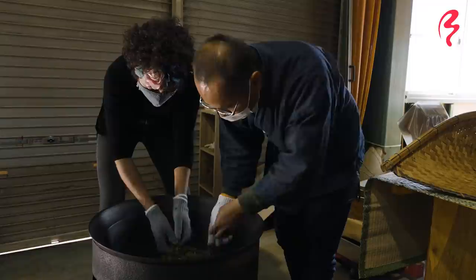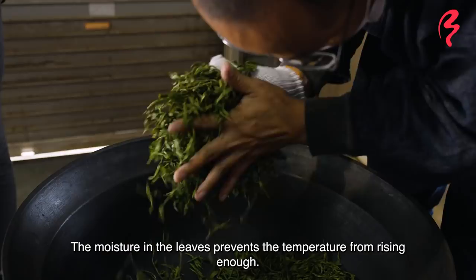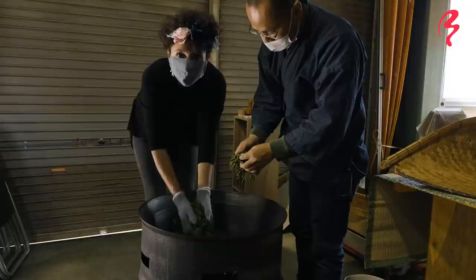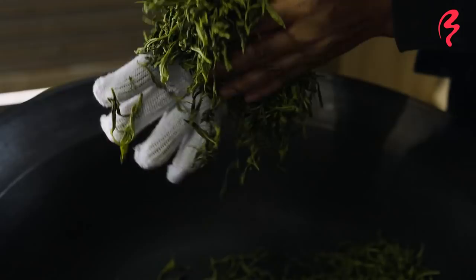Okay, so we can't get it too hot, or the real flavor of the tea will disappear. So if you don't make sure it's heated all the way through, even into the stem, which is thicker than the leaves, then inside the stem it's going to oxidize and turn into black tea, and the leaves are going to be green tea. And then it's a tea with no identity at all.